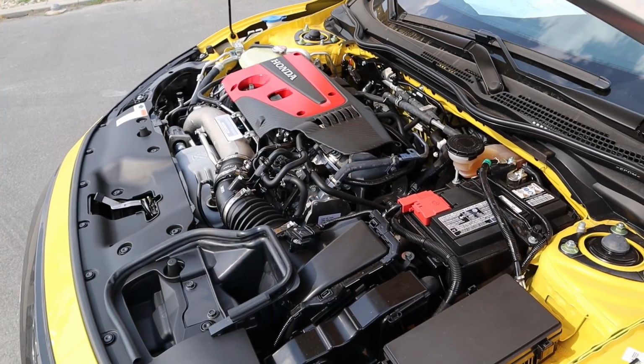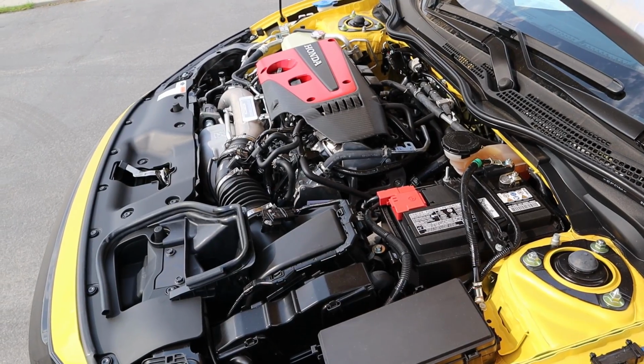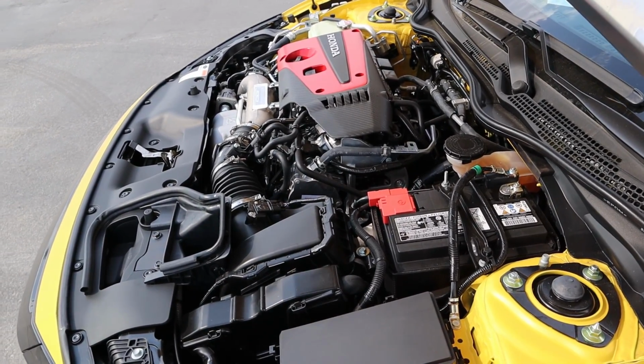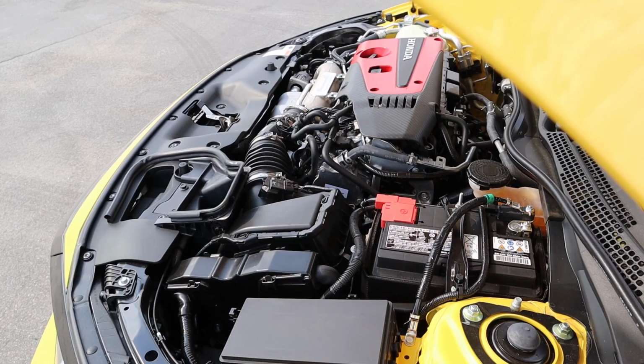Under the hood, we have a turbocharged 2-liter 4-cylinder that goes through a 6-speed manual transmission. Power outputs are 306 horsepower and 295 pound-feet of torque, with fuel economy being 22 around town and 28 on the highway. So compared to a regular Civic Type R, everything is identical from a power perspective.